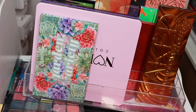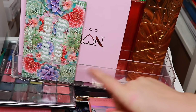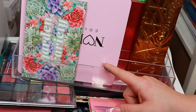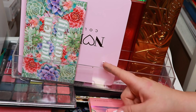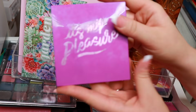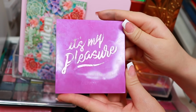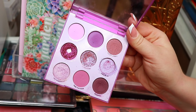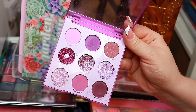Here we have It's My Pleasure, and I talked about this. Let me zoom you guys in. The acrylic case, I always get questions about. This is from a Swedish store called Kokopanda. You can also purchase this if you live in Norway at Bli Vacker, that's the website. This is It's My Pleasure, as I said, and I have swapped out some shades with the Lilac You A Lot palette, but this one I will obviously keep.